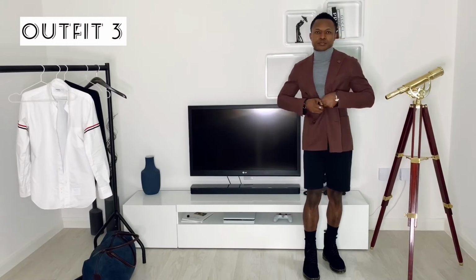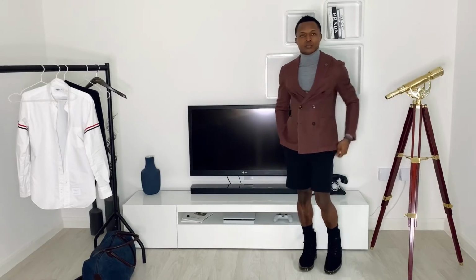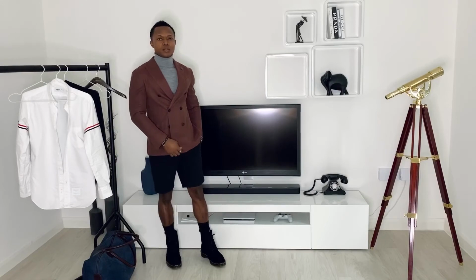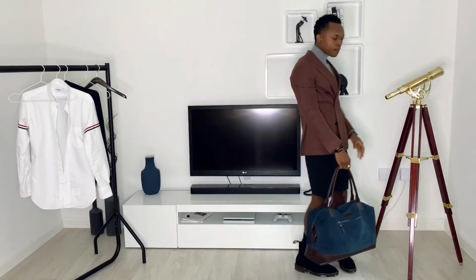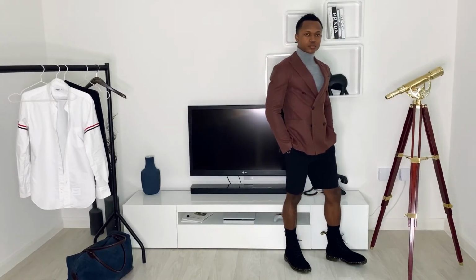Outfit number 3. The Lardini jacket has hints of gray. Even the lapel accent is actually dark gray, and so I decided to, instead of the black turtleneck, go for a gray one to see how that comes across. And let's just say I don't like it like outfit number 2, and so we should just quickly move on from outfit number 3.